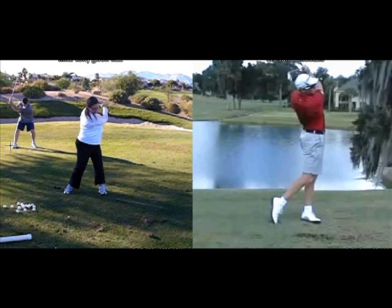Now we're at the end of the swing, the 10th position, the final pose. You can see how Grant is in that classic pose position the pros have, where they're standing tall, looking at the target, facing the target. All parts of their body are facing the target. They're solid on their left leg. 90% and more of their weight is on the left side. The back foot is off the ground on the tip of the toe.